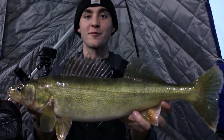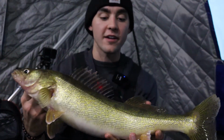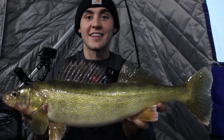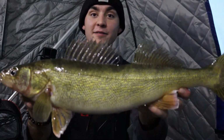Hey guys, just put another one topside. This is about a 22-inch walleye. Very cool looking fish, very light colored, and you can see right here, I don't know if you can see because of the backdrop, but it's got a dark spot. This one didn't take too much convincing. I absolutely couldn't believe I didn't get hit on those last fish, but hey, this one definitely made up for it. So gonna get this fish back, and hey, we still got about 15 minutes of the bite window left, so cheers.